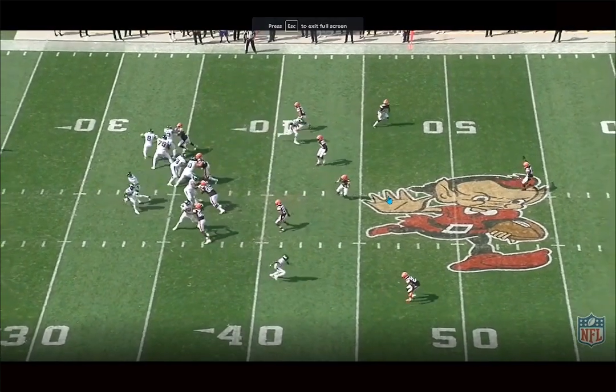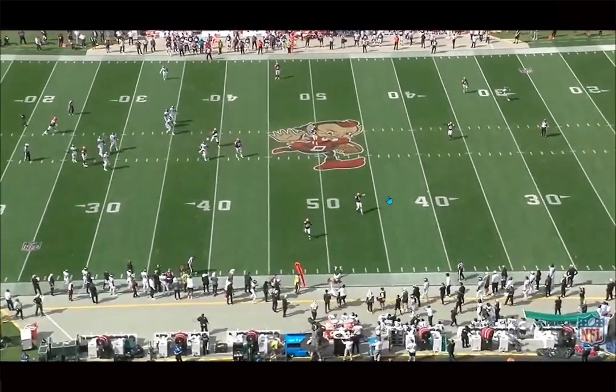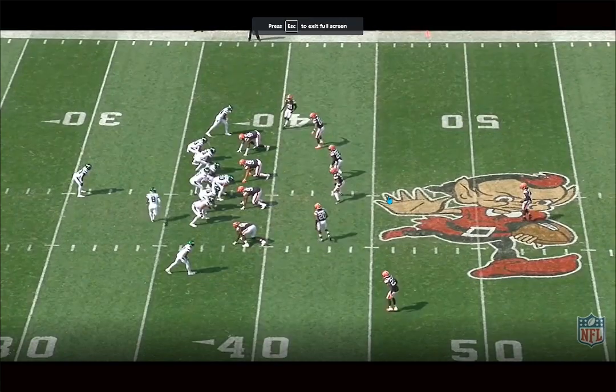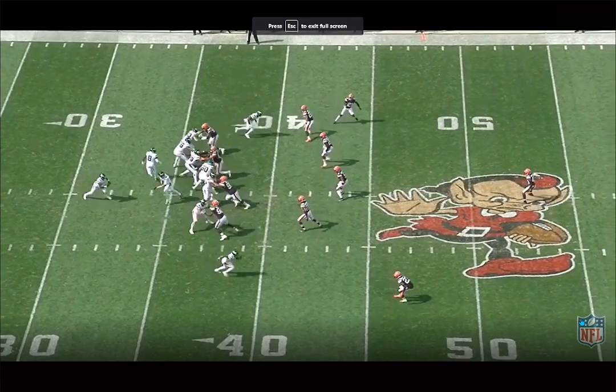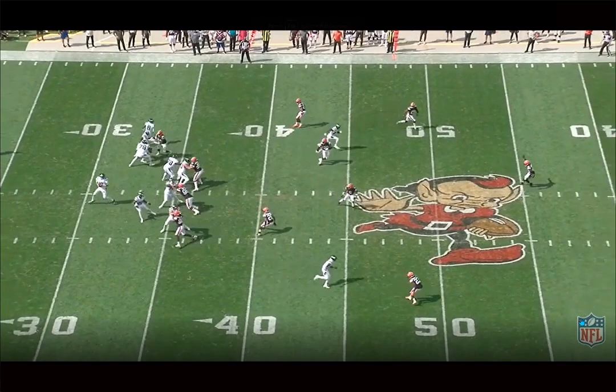But just look how he sets this up with a subtle outside leverage to begin with, then reworks vertically to manipulate the DB to get him turned around. This is how you attack blind spots. He has lined up tighter to the line of scrimmage here. So he starts out by taking a wider angle, slightly outside leverage, and then once he re-stems vertical, that seems like your setup move, and this is where you're going to work vertically.